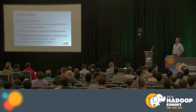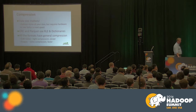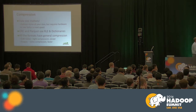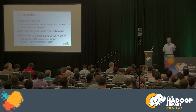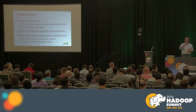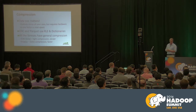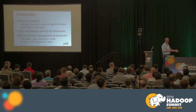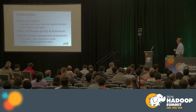ORC and Parquet use run length encoding and data dictionaries. Run length encoding is based on the observation that almost all data that you get from real data sources comes in runs. Not as much as TPC-DS. One of my favorite data sets is TPC-DS because some of the tables have these really nice batches, where every 10 rows is like a batch. It compresses really well, but no. With real data, you still get a lot of repeated values compressed using run length encoding and dictionaries.